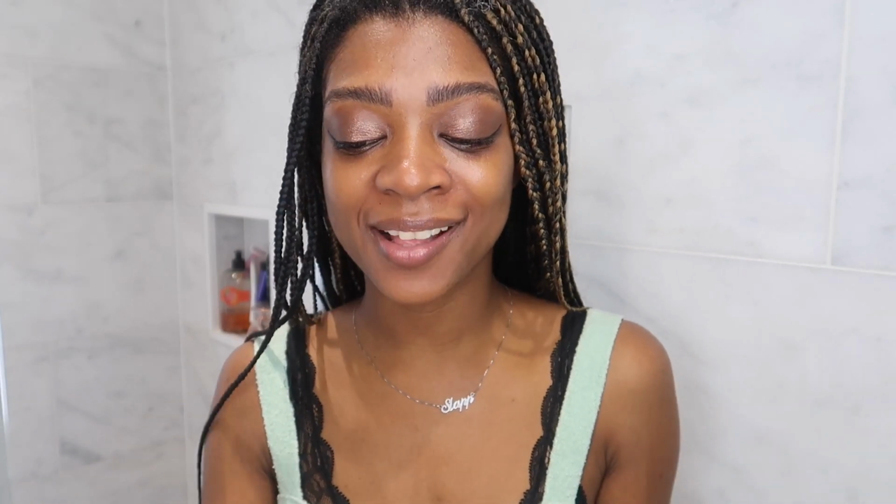So guys, today I'm going to be trying out the brand new Dior Capture Totale Serum Foundation. This is brand new from Dior. It is reformulated, it has been extended, and it is more inclusive than before. So I'm going to be testing it out for you guys today. Dior Foundation, this is the Capture Totale Foundation. It is brand new from Dior.